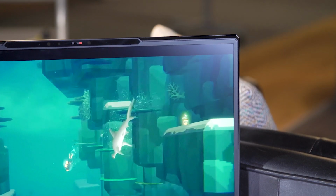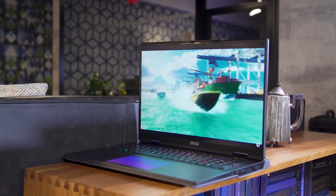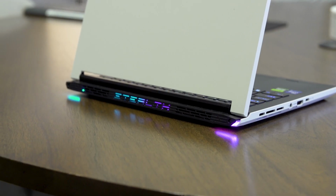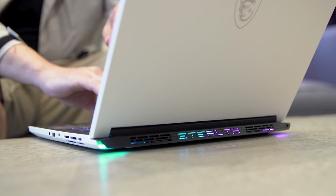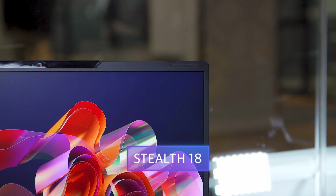That said, it should be noted that the Titan is gonna start at around $5,000. So I understand if not everyone has that kind of money in their budget for a new gaming laptop. So let's move over here to the Stealth 18. Now, last year, MSI completely revamped the smaller Stealth line in the Stealth 14 and the Stealth 16, and now we're getting the Stealth 18, which is the first 18-inch thin and light in this line.